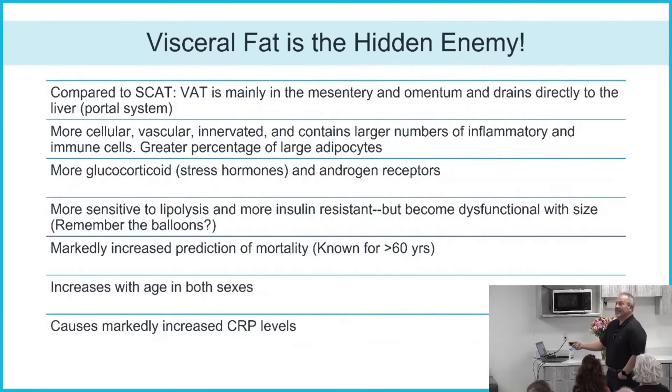So the bear, if you think about it, if Sean Baker was a bear, he wouldn't live through the winter because he has all muscle and no visceral fat, and I'll show you that. So CRP, some of you will say their inflammatory markers are high, all that's coming from visceral fat.